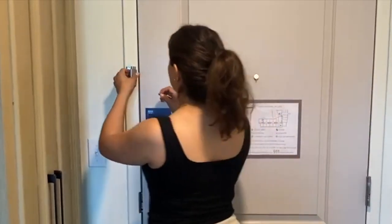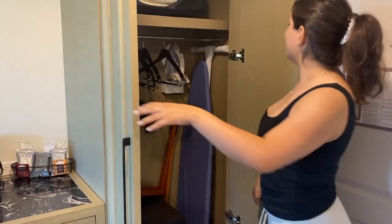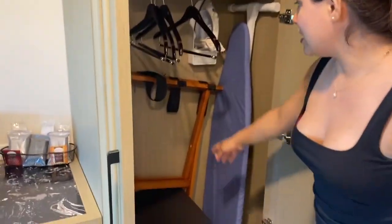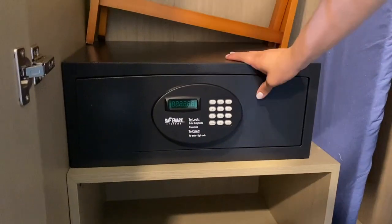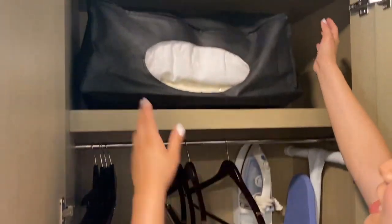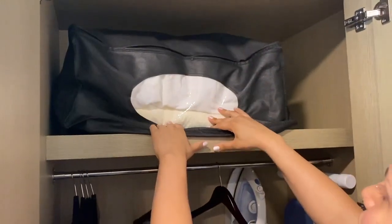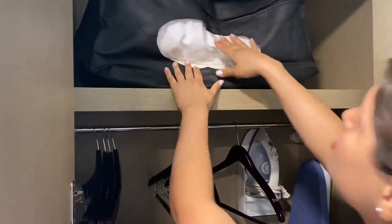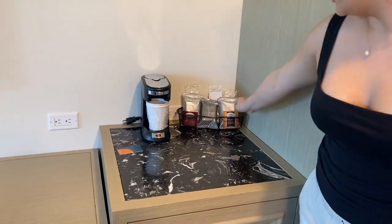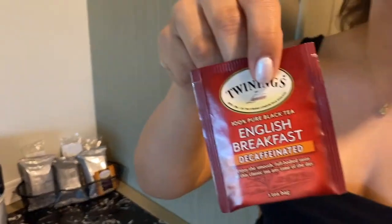So welcome. Let me just lock the door. Here is a closet for us. It has the ironing board, the iron, a stretcher, and a safe if we have valuable things that we want to store away. And then here's a bag with, I'm guessing, an extra towel and a pillow. Yeah, so that's an extra towel and a pillow. And they gave us some tea here, some tea bags, Earl Grey, and some English breakfast.